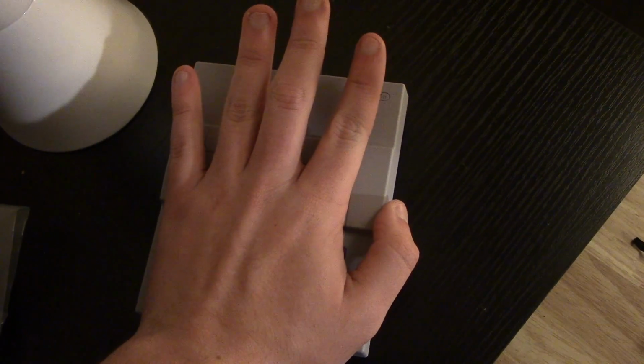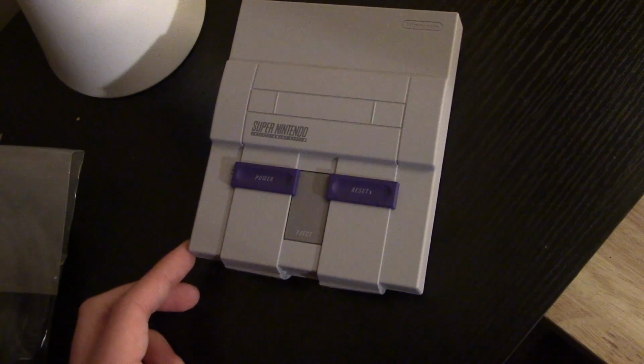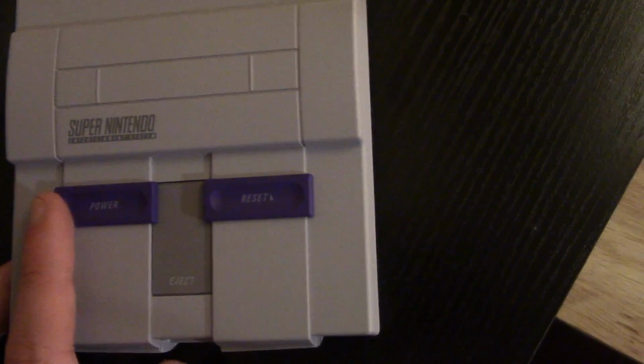But yeah, again, here's my hand, here's the console. I do have large palms but small fingers, so that kind of gives you a reference point of how tiny this really is. Again, it never ceases to amaze me how tiny they get these things.